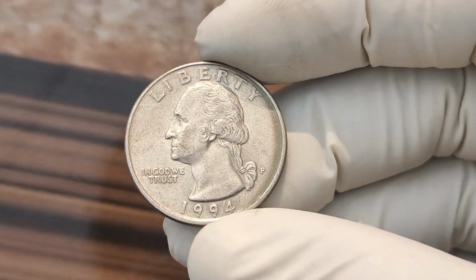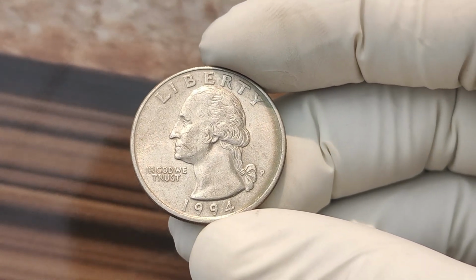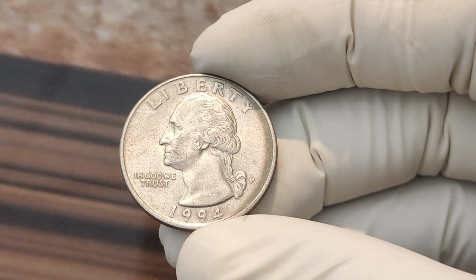So don't underestimate that spare change in your pocket or piggy bank. That 1994 P quarter could be your golden ticket. Use a magnifying glass to check for errors like doubling, cracks, or off-center strikes.